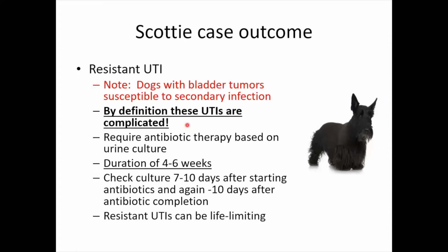We have cases of MRSA. They're incredibly difficult to treat. And then we have dogs that are urinating. They may have it on themselves or in the house. And we have clients exposed to MRSA, and it's just a terrible situation. So we want to really avoid resistant infections when at all possible and be as aggressive as we possibly can.